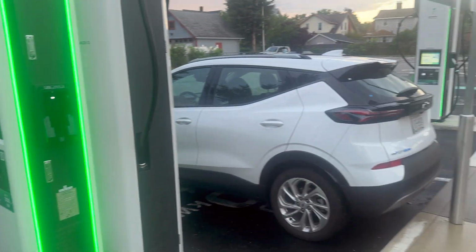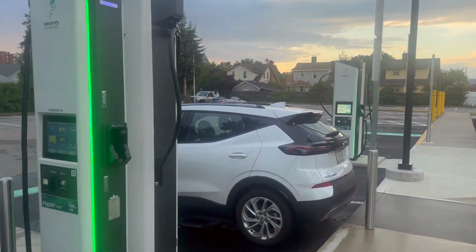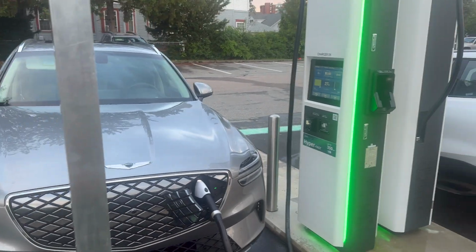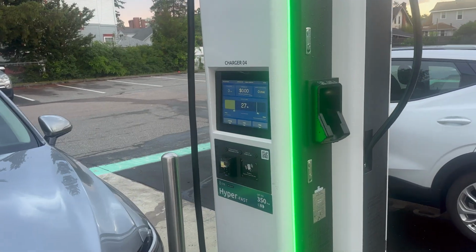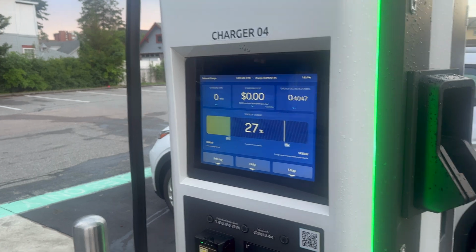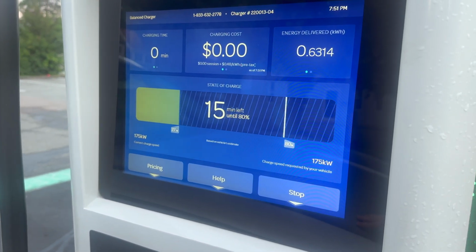You guys join me here in Hartford, Connecticut at a station that doesn't have any CHAdeMO plugs. So we're just plugging in the GV70 for the first time at a 350 kilowatt that I've been able to get. We got here, it's about, I think it's like 120 miles, and we got here with 27% state of charge. Let's see what we ramp up to.